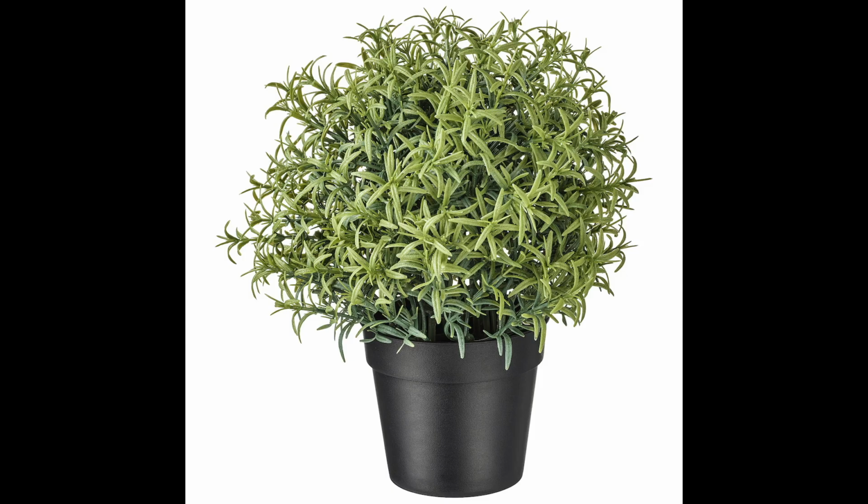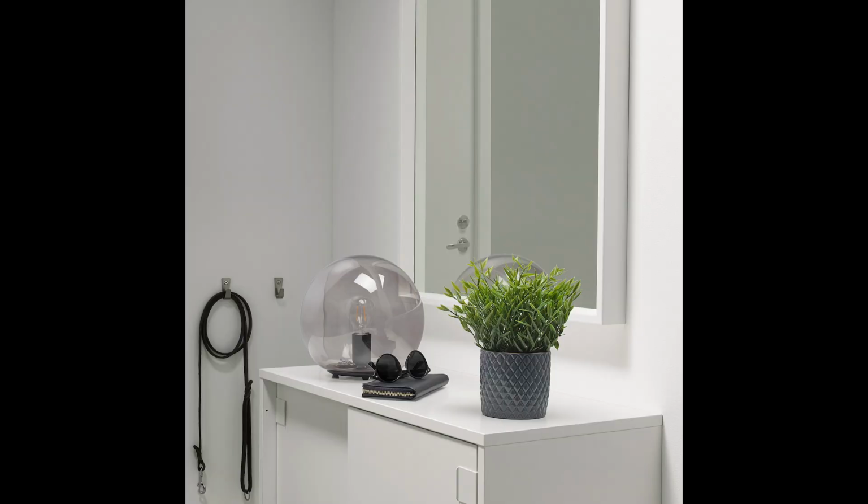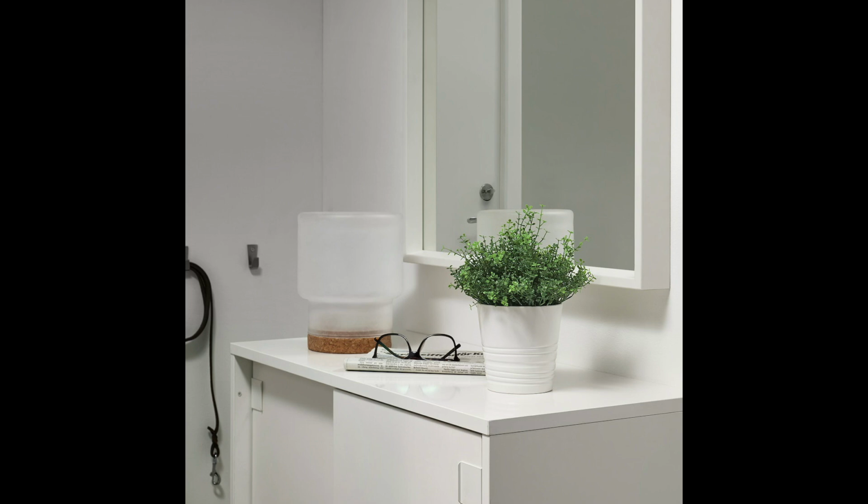Okay, next is the Ficca Artificial Potted Plant, the rosemary. I use these a lot when I'm staging, especially in the bathrooms. This is such a great item. It's $4.99. I forgot to tell you the price on the baskets, which was the small ones, $9.99. They go up from there. The artificial potted plant is $4.99, and it's a great purchase.